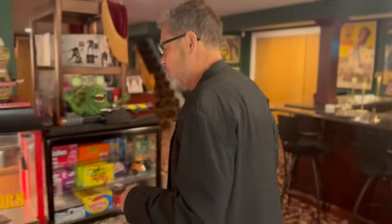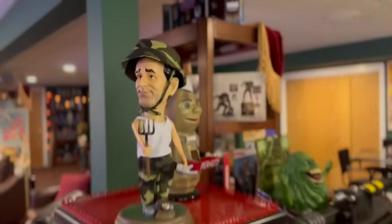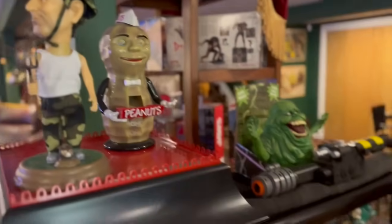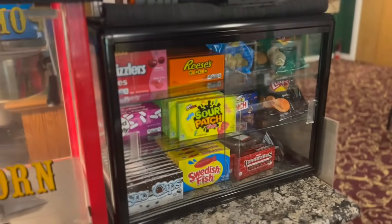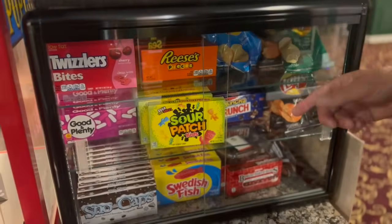Check out the popcorn machine. And who's this guy? It's in a hole. It's in a hole. Hey, Llama. How's about a little something for the effort? Great little toys that I picked up along the way. Peanuts here. Popcorn makes hot, fresh popcorn. And check out the concession stand. We've got Twizzlers, Good and Plenty, Snow Caps. And well, I have to tell you, I really like the Bunch of Crunch.